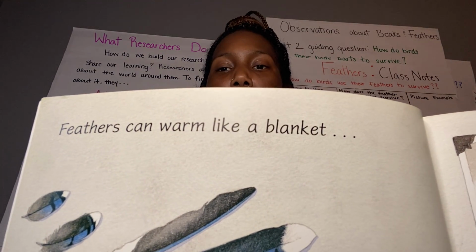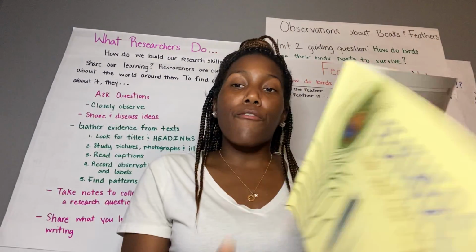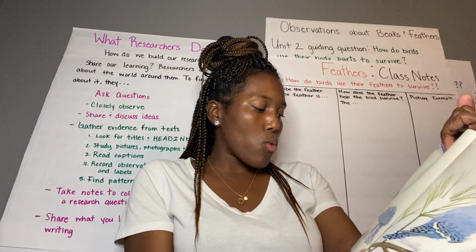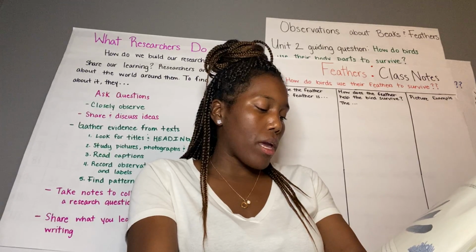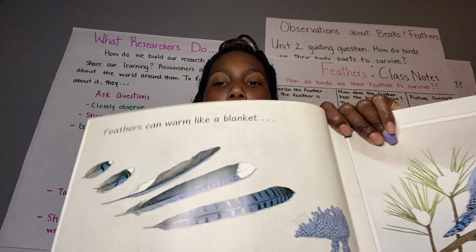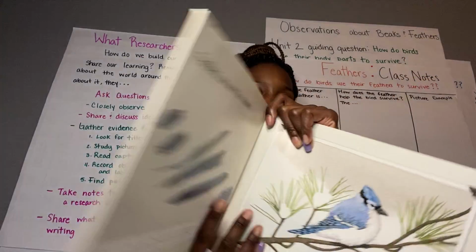It says, feathers can warm like a blanket. That's our simile, our first simile that we talked about. At the bottom it says, on cold, damp days, a blue jay stays warm by fluffing up its feathers and trapping a layer of warm air next to its skin. And here are examples of the blue jay's feathers.